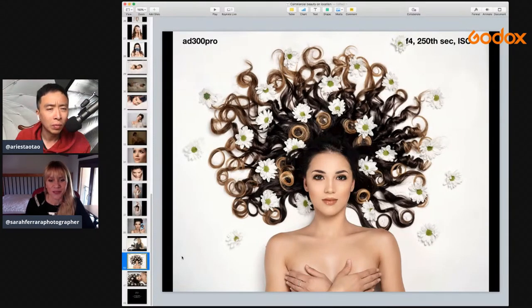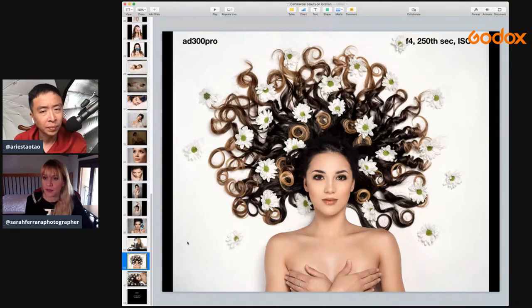Sorry, just wondering how many lights we're looking at. Three lights and one reflector? Two lights and a reflector, just to bounce a little bit of fill back in. And you can see the key light is the AD300 coming from up.